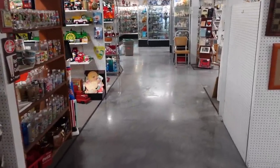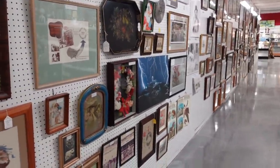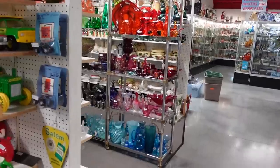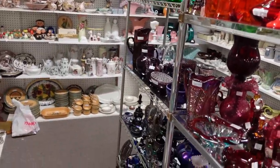Oh my gosh, there is no way we're going to get through here before they close. Wow. Which way do you want to go? I'm going to follow the glass trail. I'm going to go this way. This is the trail of glass. Follow the trail of glass.